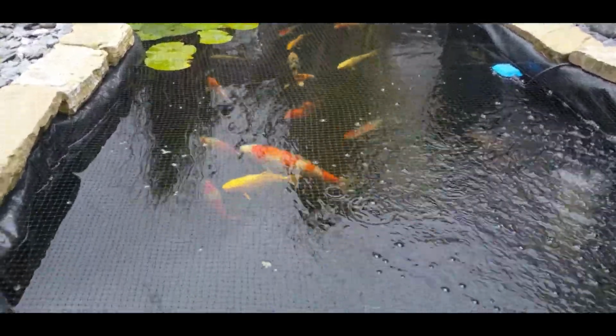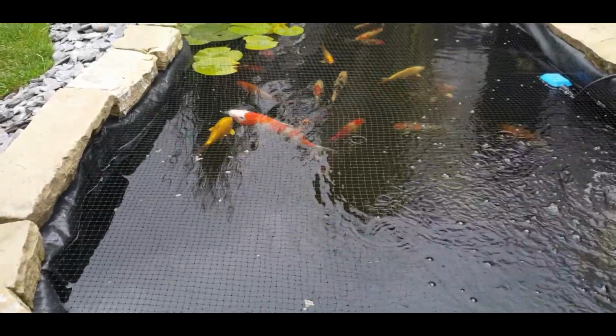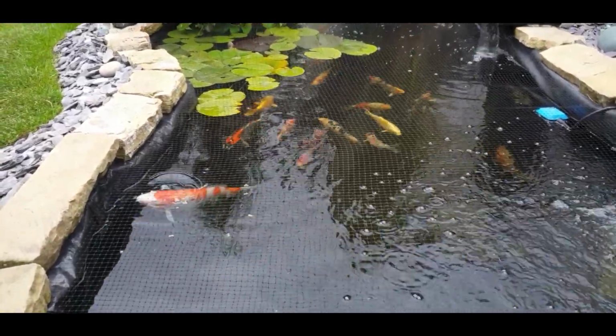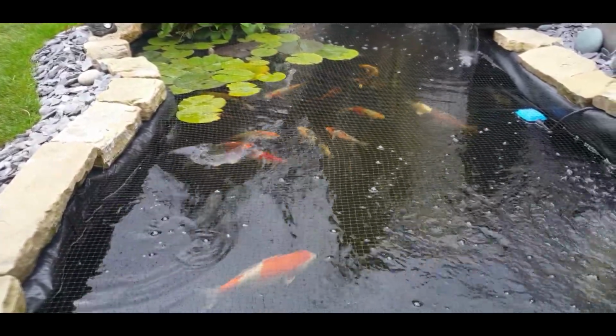I also did the Yamabuki there, the Ogon. Just purely because it also looks like it's got a little mark on its side, but after further inspection and having a look at that, it looks like that's actually caught itself on something and just got a bit of a raised lump on its scales.